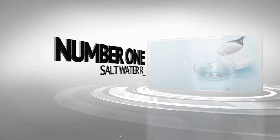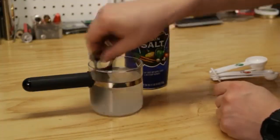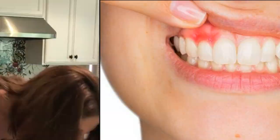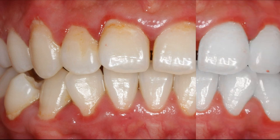Number 1. Salt water rinse. Although painful, rinsing with salt water is a go-to solution for mouth sores of any kind. It will help dry out the canker sores. Regularly gargling with salt water can also assist in removing bacteria from the gums, which will help in cleaning and preventing the buildup of plaque and tartar.